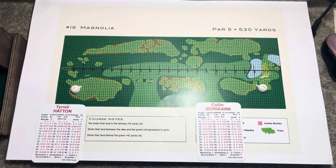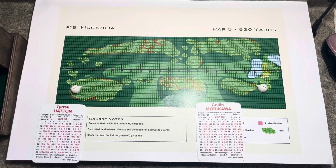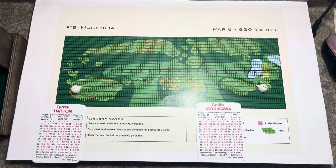And his putt, 22 is a 7. That's one putt for par. That puts him -3 on the day, -4 on the tournament. Still your co-leader, Collin Morikawa, along with Matthew Fitzpatrick. Those are the 2 holes we're doing today.